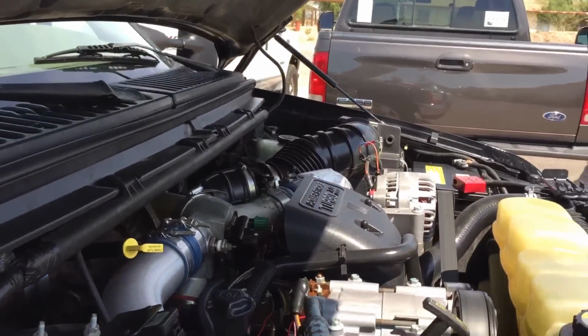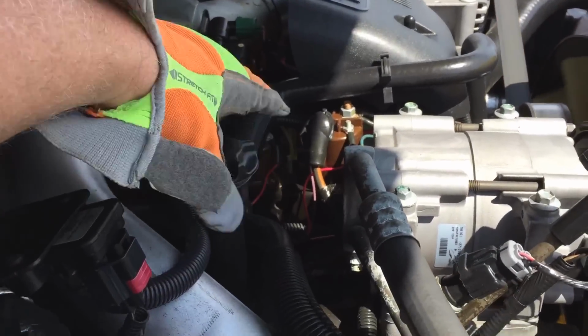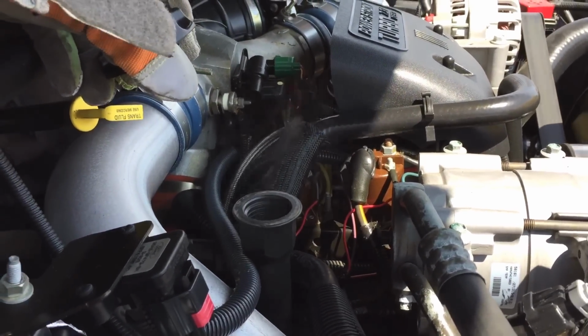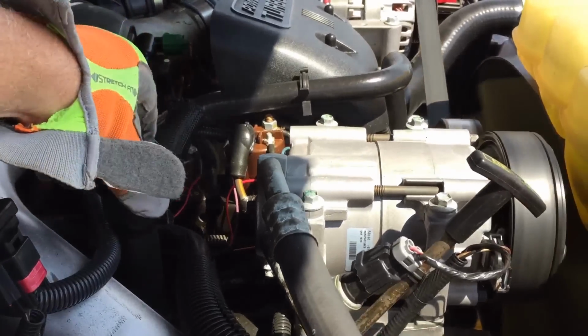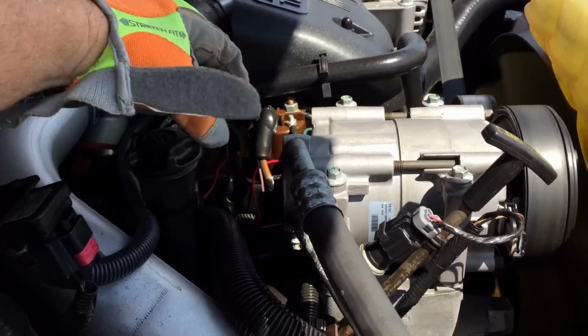So that's why I wear my gloves. It's like freaking hot. That's not bad at all. My guys told me it was moderate. I would say that's pretty light actually.